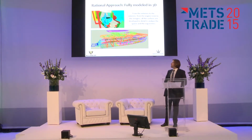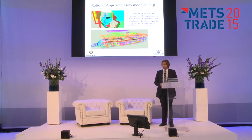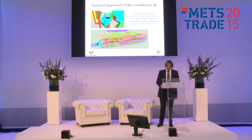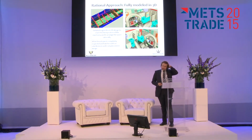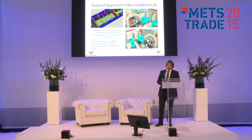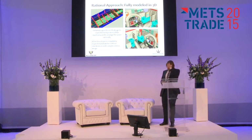For example, the boat is completely modeled in 3D. Not only the shape, but everything, from the exteriors to the interiors, from the engine room to the stringers. All the surfaces are developed in detail to analyze the space and the ergonomics. For example, the detailed engine room 3D design was done to reach the best position of the machinery and to arrange the space in a rational way. To make the maintenance easy, all the technical spaces are completely inspected, and all the hatches are without any interference with the complex interior shape.